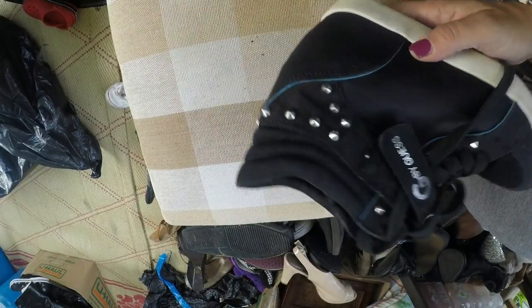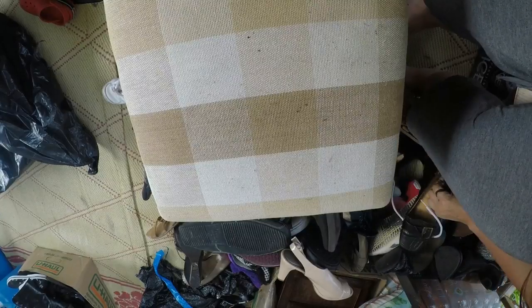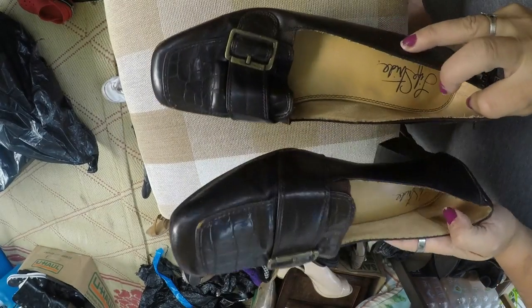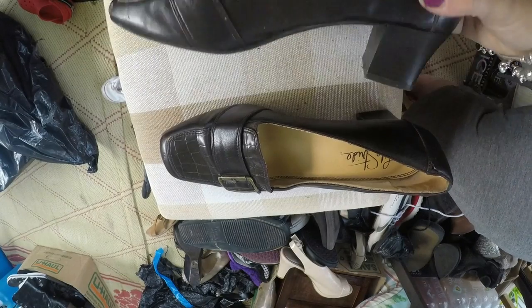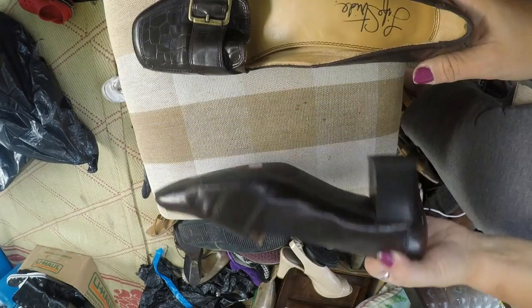Ooh, these are kind of cute. Look at these with the spikes. Not a big match, though. I don't know. Yep, these match. These are Life Stride shoes. Just cute little work shoes.